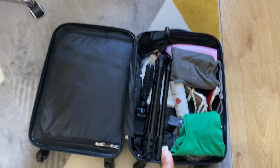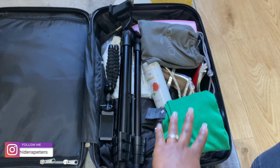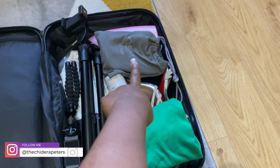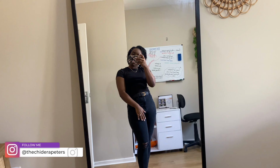So I'm already done packing. Basically I have some towels here and dressing gown, and then just some clothes here, tripod stands obviously, a shirt, my gimbal so I can shoot videos of the place. So that's already there. And then this is what I'm wearing to head out, because black is my favorite color.